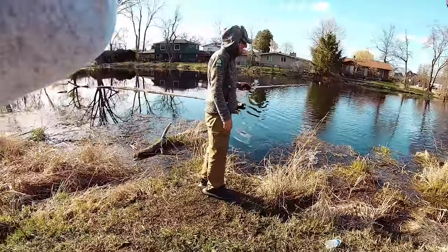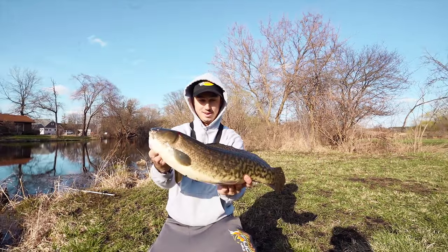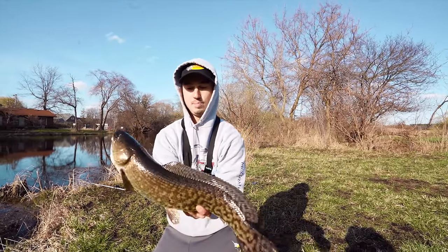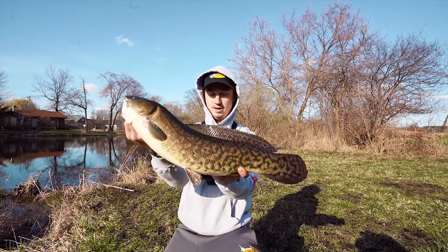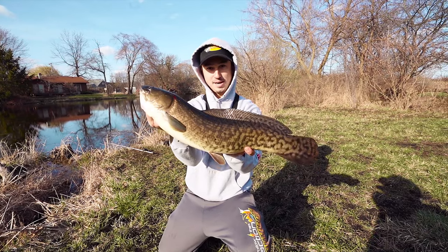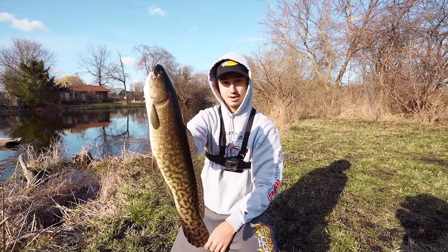Flip it up. Let's go, dude. Alrighty, guys, my first Bowfin of the year. Get a better grip on it real quick. Look at that. First Bowfin of the year. Not a bad one at all. Feels good to be back out here with Justine, back on the Bowfin, and we officially are in spring.